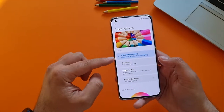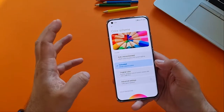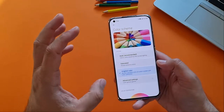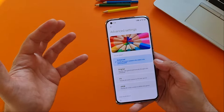You can get the auto one, which adjusts colors based on the current lighting, which is also something very similar to what we have in Apple True Tone. Then you have the saturated one, which kind of boosts the colors. Then you have the original color, which is a bit dull, but represents very natural and realistic colors. And then you can also click to advanced settings and click here for more settings.